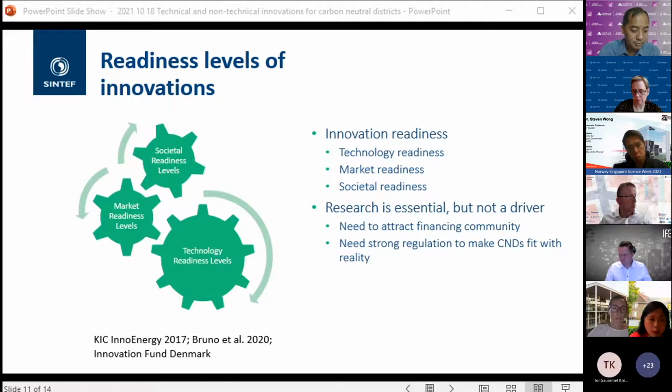Quick slide here to not spend too much time. For Synekia, just to elaborate, for each innovation, we also try to look at the readiness levels of innovation in at least 3 dimensions. So not just focusing on its technology readiness, which is a scale that is widely used, the 9 stages that originated from NASA, I believe.